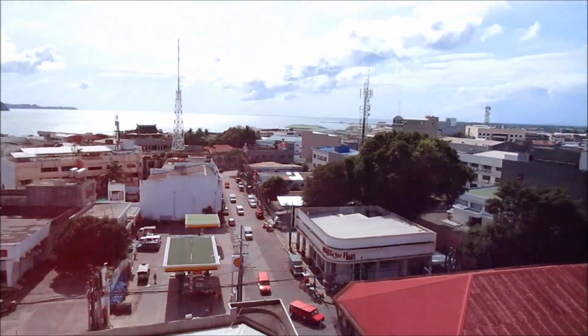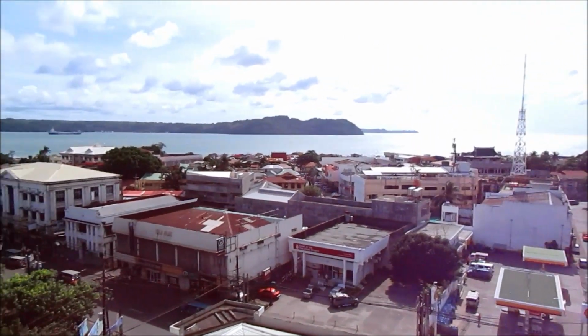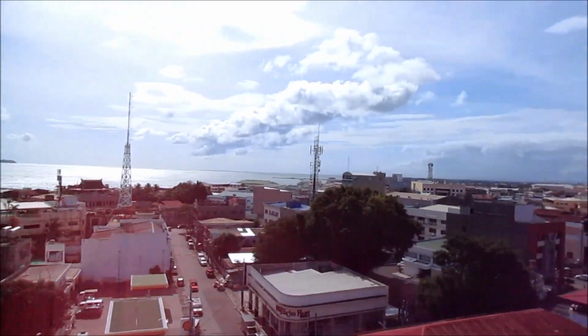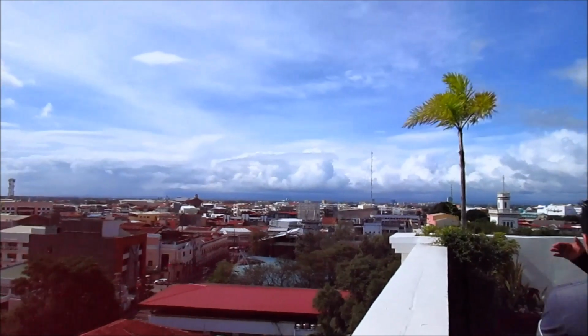Okay, well, this is from the top of the City Hall building. We're going to call this one an end, but this gives you a little bit more view of Iloilo, how it's growing, how it's lived, and how it's passed a little bit.